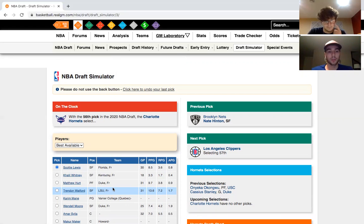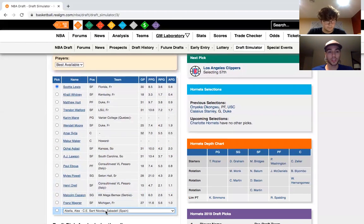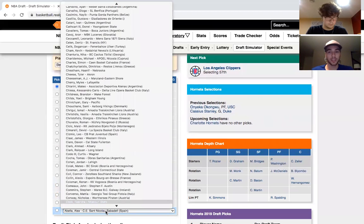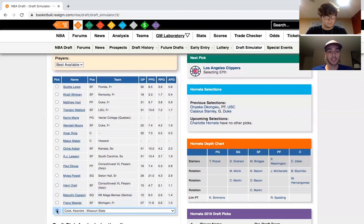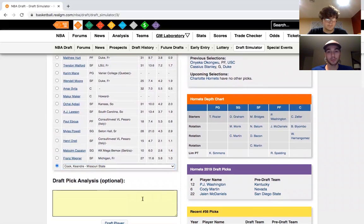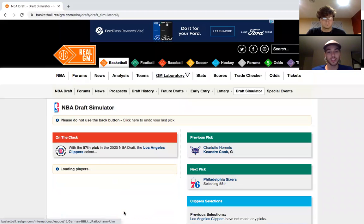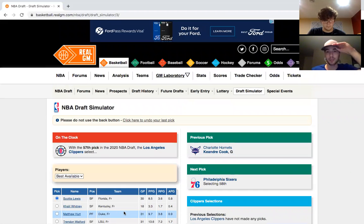Yeah, so we have the Hornets going with the forward Keandre Cook, who's a shooter. He's not much of a ball handler or playmaker. He is able to shoot the ball, and your hope for him coming out of Missouri State would be he can transition into a 3-and-D player. Very unlikely that he has a long career. However, if he is able to get a chance, get some rotational minutes on a bad Hornets team, he could maybe play himself into a second contract.